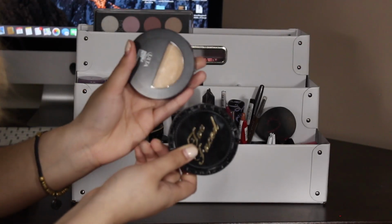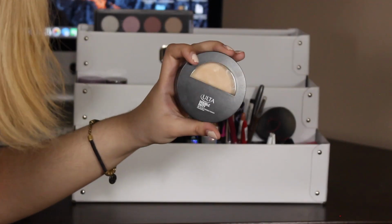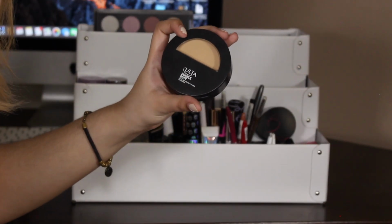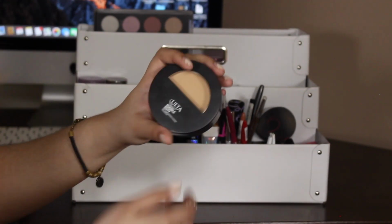And here I have two different powders. This one I've been testing out for a while now. This is the Ulta Double Duty Wet and Dry Press Powder Foundation. I really, really love this.